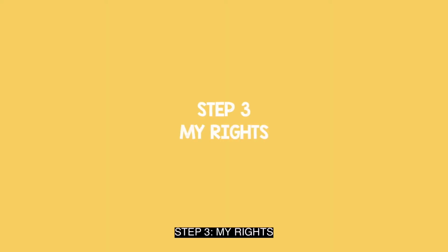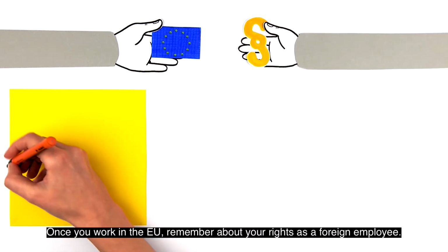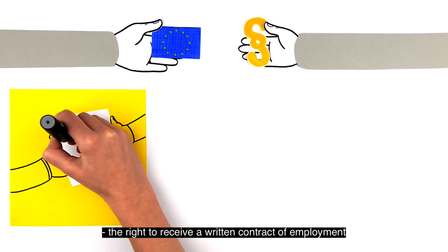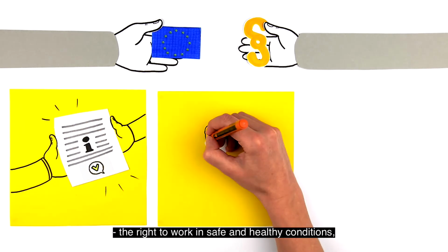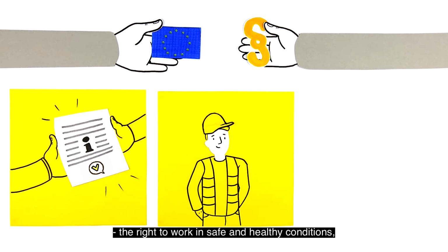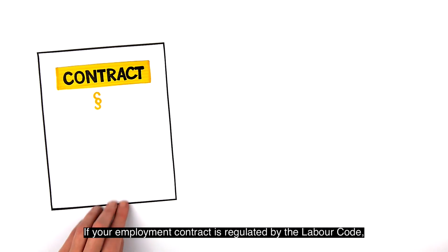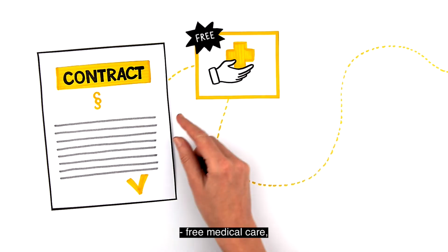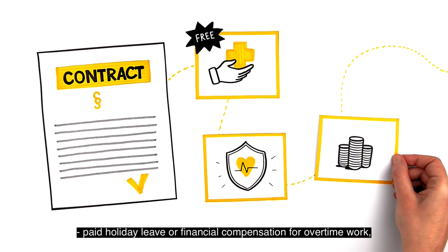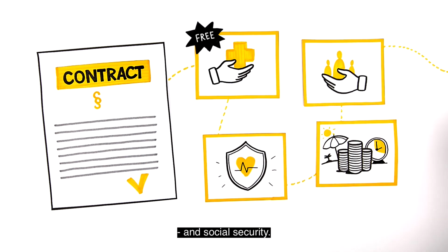Step 3. My rights. Once you work in the EU, remember your rights as a foreign employee. The basic rights are the right to receive a written contract of employment and information in the language that you understand, the right to work in safe and healthy conditions, and the right to expect from your employer that they'll respect the minimum wage regulations. If your employment contract is regulated by the Labor Code, you're usually entitled to free medical care, health insurance, paid holiday leave or financial compensation for overtime work, and Social Security.